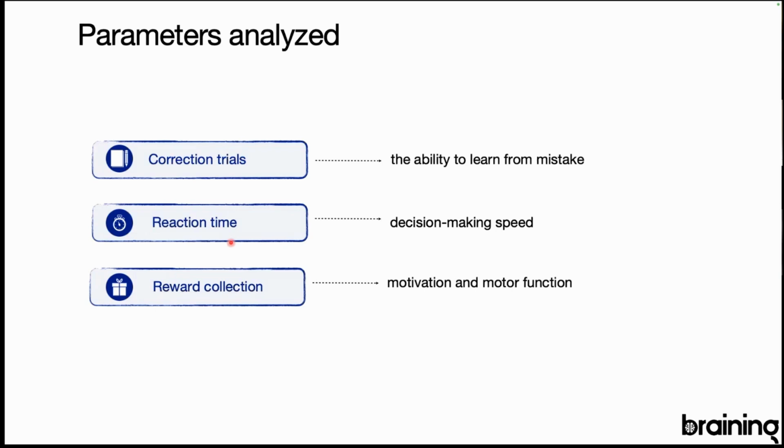The next parameter, which is a little bit different, is called reaction time. So we measure the time taken from the presentation of the stimuli to the animal's response. So this measures decision-making speed. And so the longer... motivation. The next parameter is reward collection, so latency to reward collection.